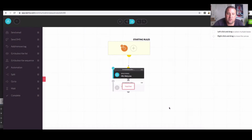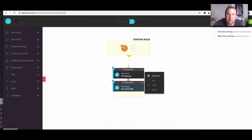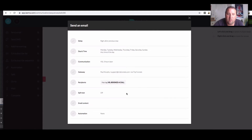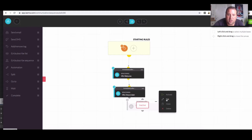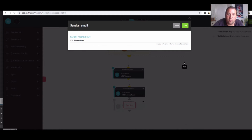And then we're going to press close. And then what I'm going to do here is activate. I'm just going to move that down a bit so we can see whether we've connected it. And then we're literally going to clone that. The only thing we're going to change on here is the time and the title. So we're going to call this VSL maybe 7 hours later. We'll give them another 4 hours to think about it.